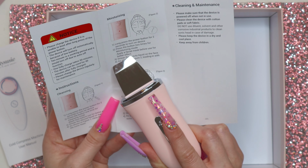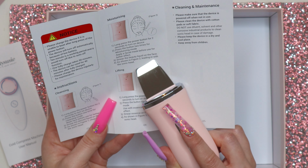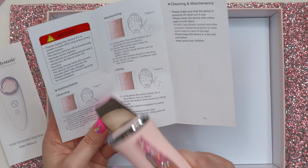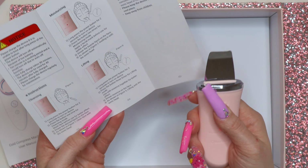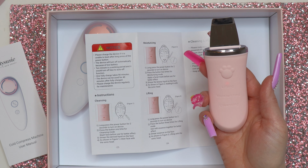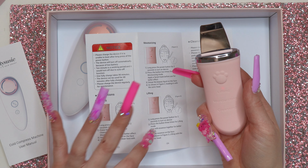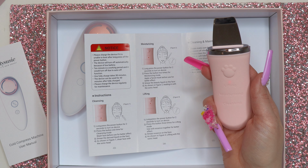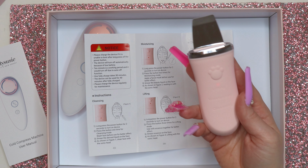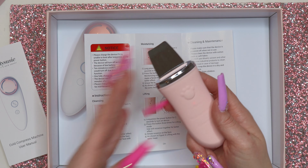Basically it says moisturizing mode, apply facial mask before use for better effect. Smear the beauty liquid on the face. I'm guessing that's your moisturizer. And just follow the steps to massage your face. And then lifting, you would press it 3 times. And you would basically do the same thing. You can use this mode with your facial cleanser or moisturizer is what I'm trying to say. And basically what this is going to do is, like I said, remove blackheads and exfoliate your skin. And it will lift, tighten, and moisturize your skin.